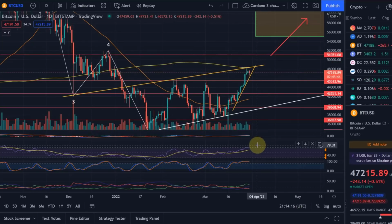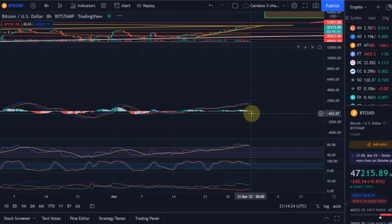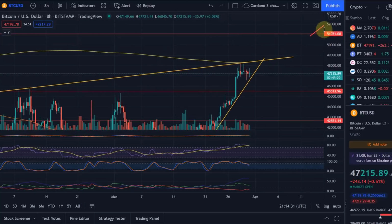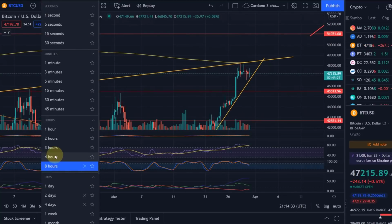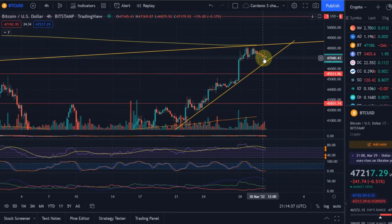But we talked about that the indicators on the daily show Bitcoin a bit overbought. We saw the MACD already turning around slightly to the downside on the daily chart. On the 8-hour, you can see that, and possibly we're now getting a bearish crossover. I already talked about that in the last few videos. So far, however, the sellers really have problems pushing the price below 47k.